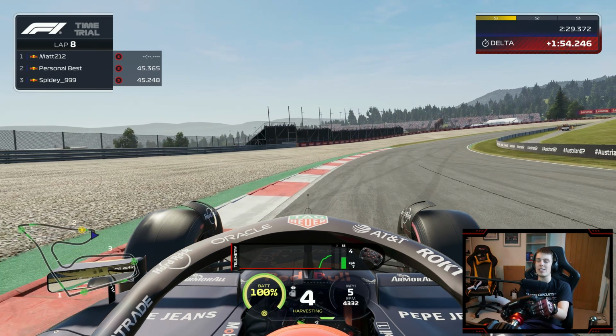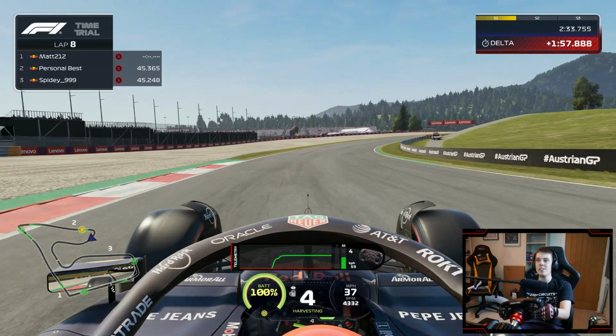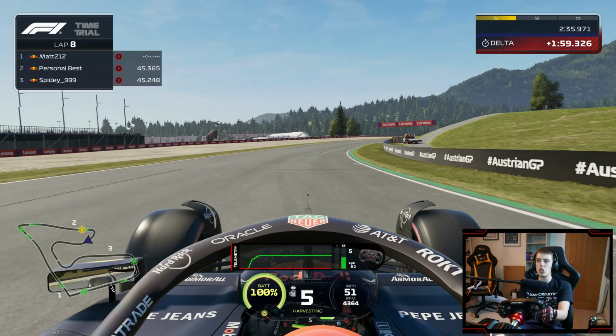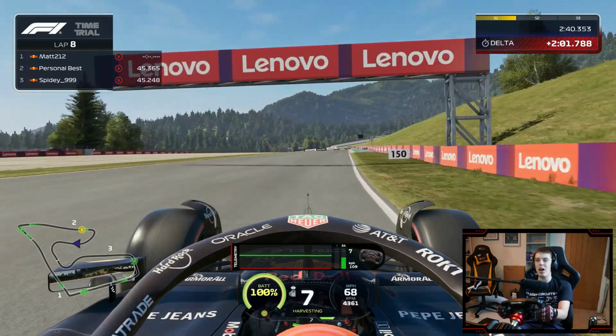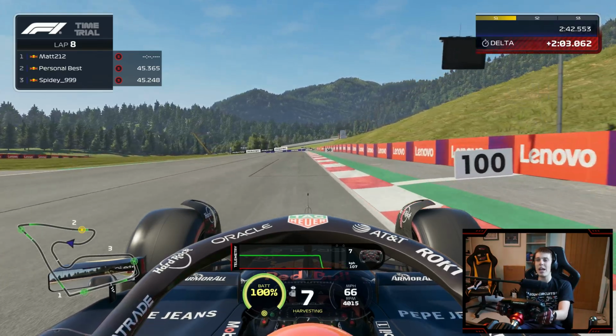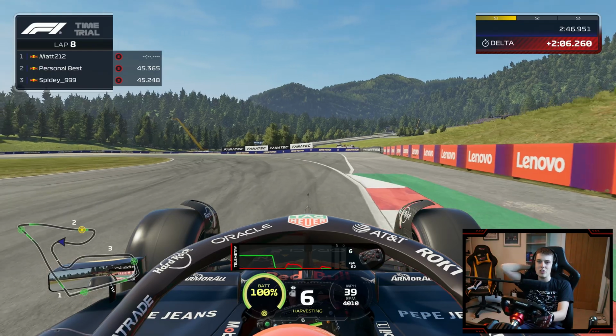Otherwise, you find that the back end can get quite unstable, and it can really upset the balance of the car as well. Arc the car back over to the right-hand side, though, as we make our way down the hill. You're going to be all the way up in 7th gear, hug the right-hand side of the circuit, and now you're going to be heading into our only left-handers, or 2 of our only left-handers of the lap.